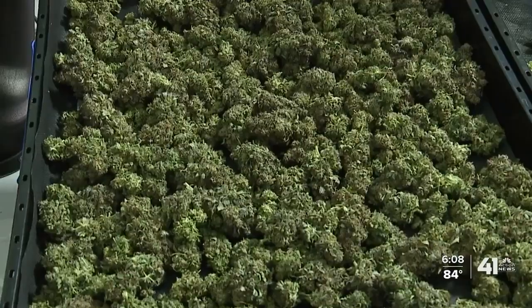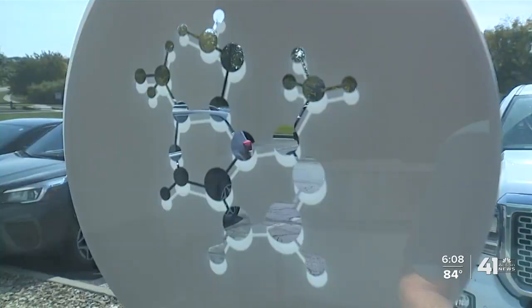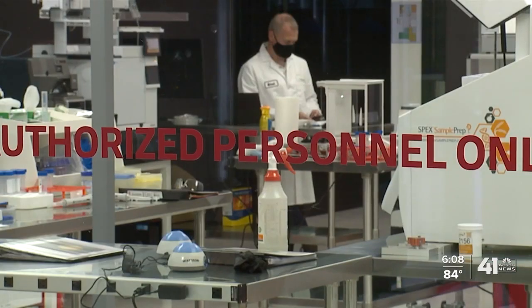From here, the product will travel 77 miles to North Kansas City to Green Precision Analytics, a medical marijuana testing lab that just received its final inspection from the state on Thursday. And this is the final step.